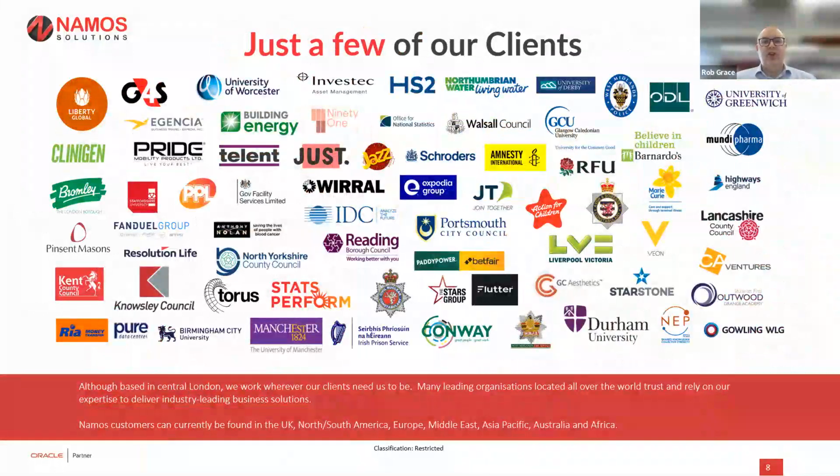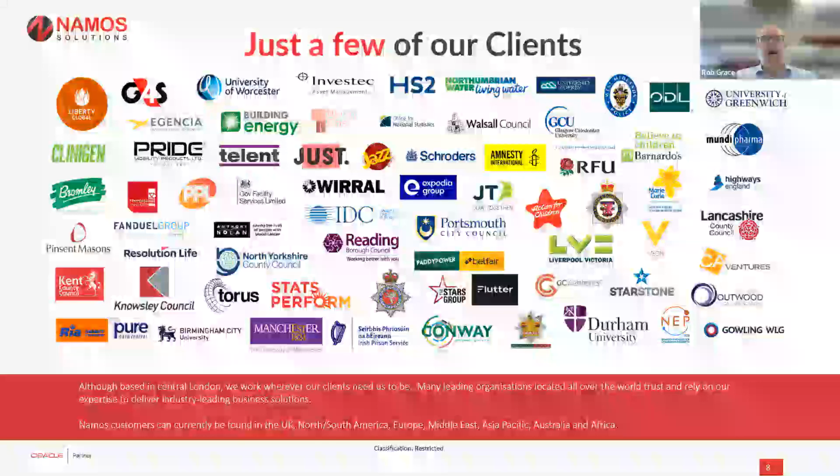Again, the typical slide of all the customers, you can see it's a nice mix between private sector and public sector, and a nice blend across those groups.